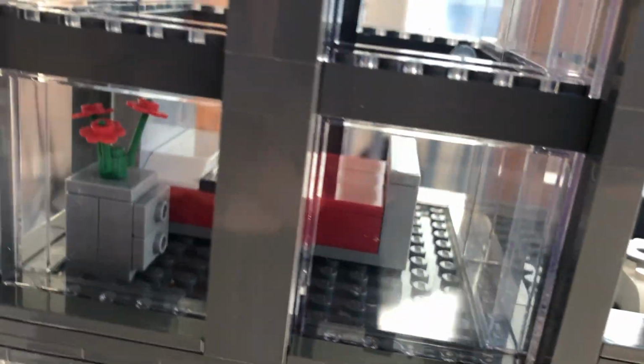On the next floor, which I believe would be the 6th, I have some computers and chairs with also some cubicle dividers, and a printer, and also a water cooler. Also, click the video in the top right corner of the screen to see how I built that.